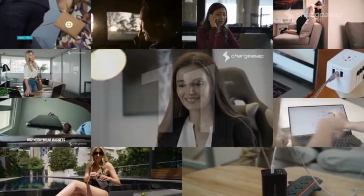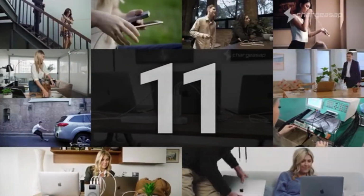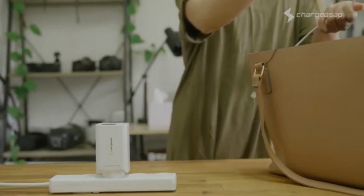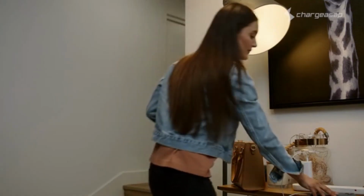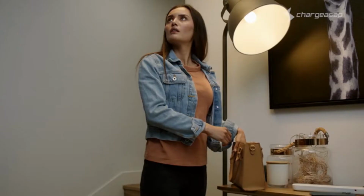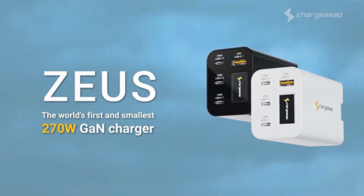Thank you, Kickstarter backers, for bringing Charge ASAP to life and continuing to drive our innovation. This is our 11th campaign. Fast charging and advanced practical features make Zeus the clear choice for all your charging needs. Zeus, the world's first and smallest 270-watt charger. A tiny charger for powerful devices. Redefining what a charger should be.